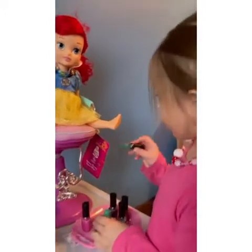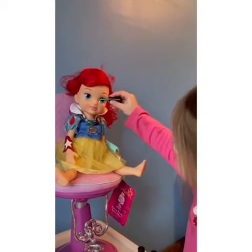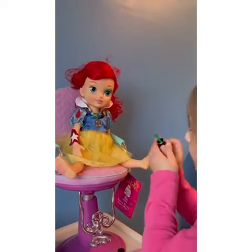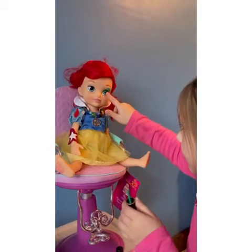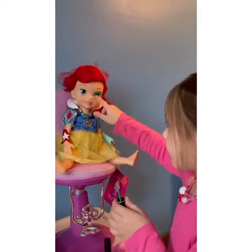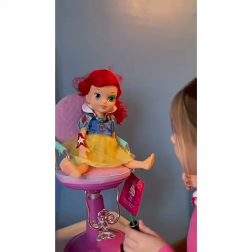Is that eyeshadow? Wait, that's her foot. Okay, so we're going to have some green eyeshadow. It looks really nice. We don't suggest you doing this at home unless you have peel-off nail polish or you might ruin your baby dolls. Don't worry, I'm trying to get it out of her eye. Oh, it probably didn't feel good in her eye. Maybe we could do her other eye match.